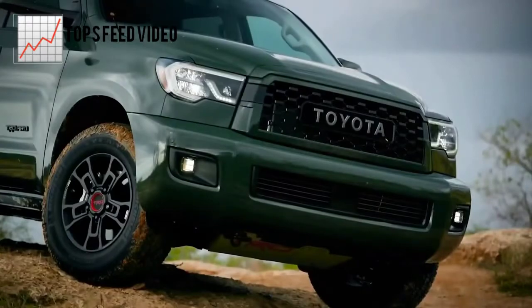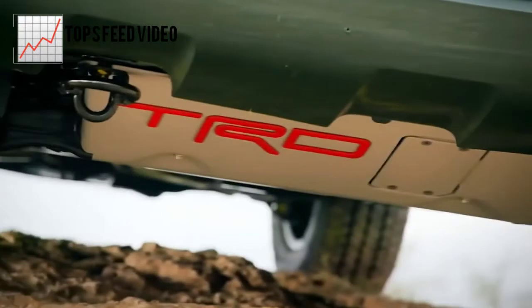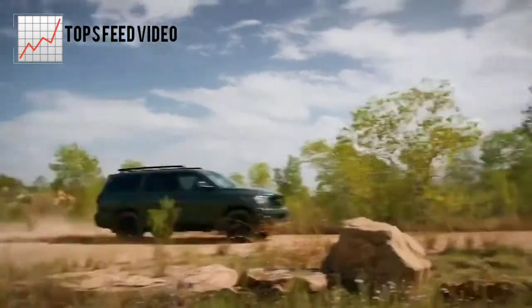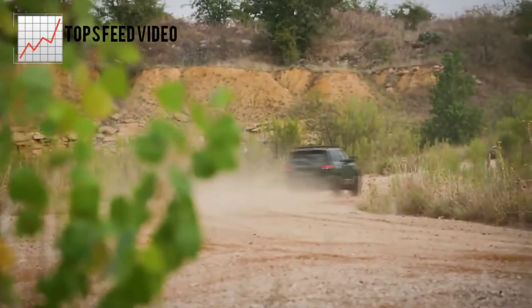Only offered in four-wheel drive, TRD Pro features TRD-tuned Fox shocks, forged aluminum BBS wheels, Rigid Industries LED fog lights, a quarter-inch thick aluminum skid plate, and an available black cat-pack exhaust with an aggressive exhaust note. In short, this is one tough rig that will take you to places you never thought possible.